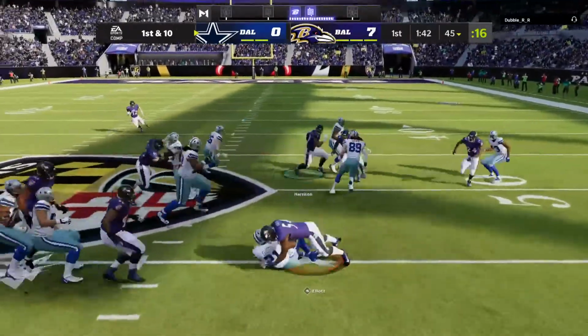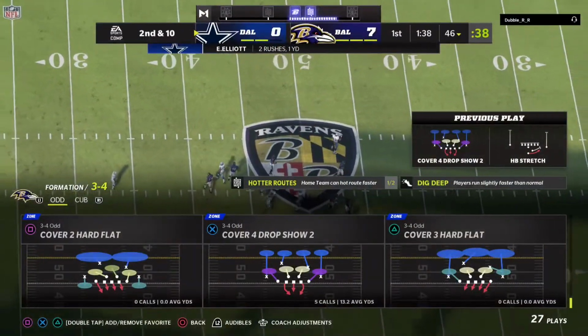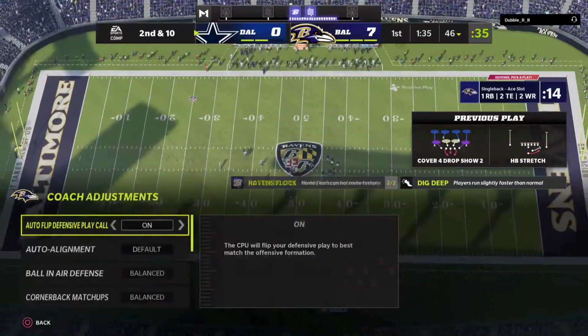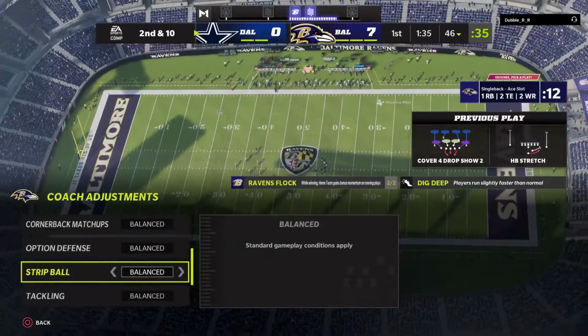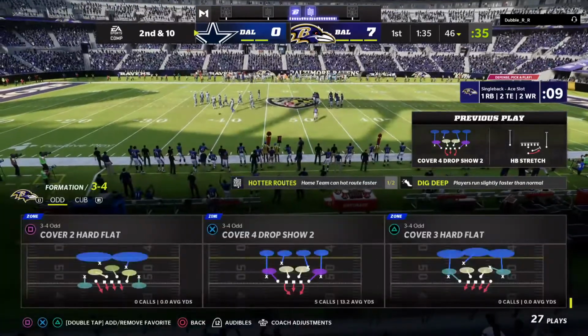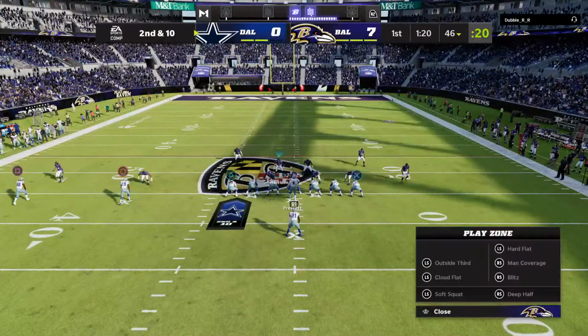Elliott running right. Looking for a seam, but finding none. He'll get back to the line of scrimmage, and that's it. Tackle made by Tyus Bowser. As usual, the hallmark of a good run defense, linebackers making plays near the line of scrimmage. Absolutely nowhere to run there. So after the run for no gain, here's 2nd and 10.